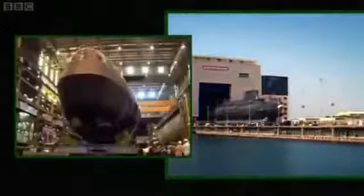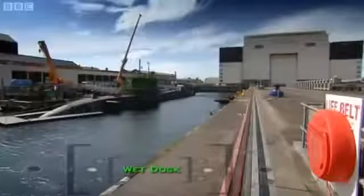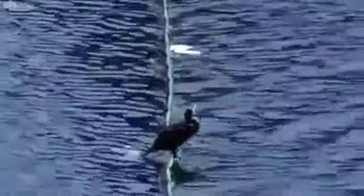Each submarine will spend around 5 years inside the Devonshire dock hall before being removed and lowered into the dock outside by a massive shiplift capable of handling vessels weighing more than 16,000 tons. Once in the wet dock, the submarine can be fine-tuned and finished.